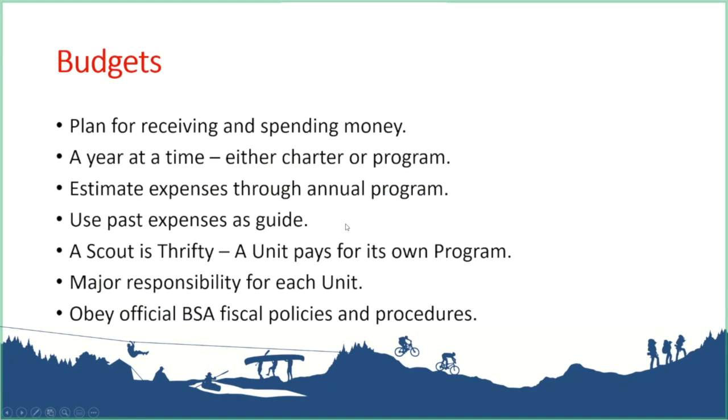Use your past expenses as a guide. Like last year, you spent $40 on camp fees. Great. You can estimate you're going to spend $40 plus a little bit more, because everything gets a little bit more expensive. A scout is thrifty. A unit pays for its own program.